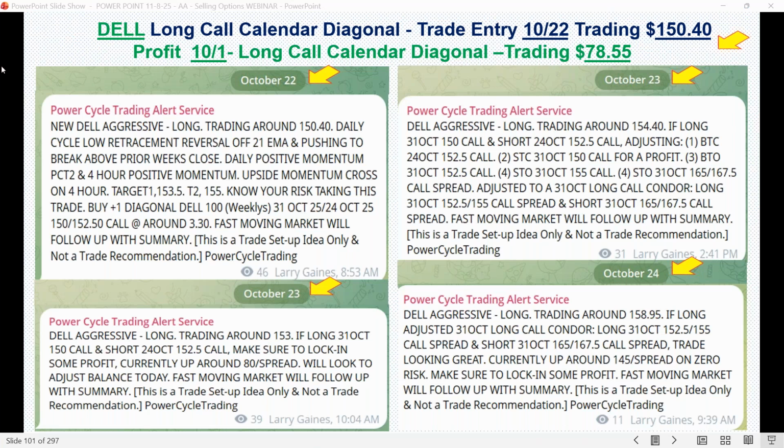But anyway, when the alert's sent out, I'll put in the price and establish what we're doing. Here I said a Dell aggressive trade. I go through why it's aggressive, the basic setup, why I'm setting it up, what the momentum looks like, and then what the trade is. In this one, we used a diagonal to originally set the trade up, and then through the trade I'm managing it and sending out texts about it.